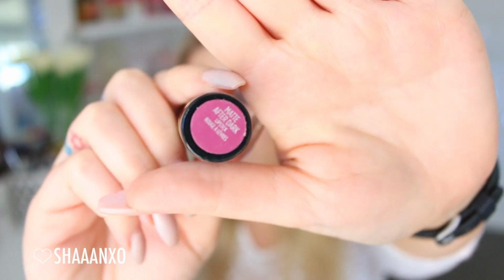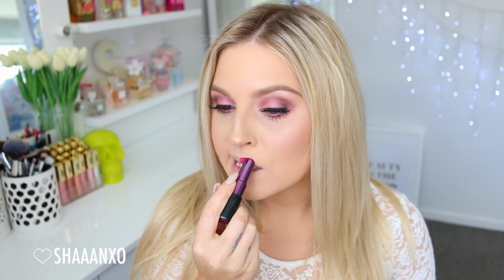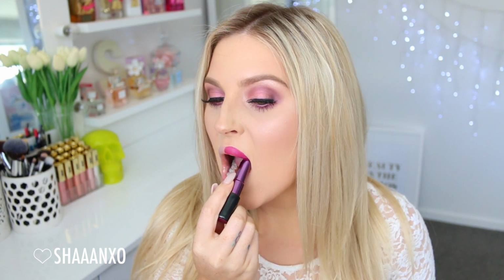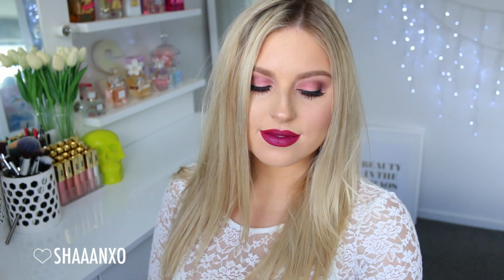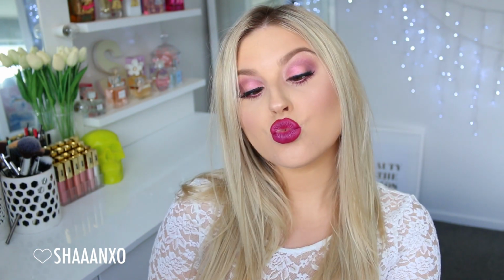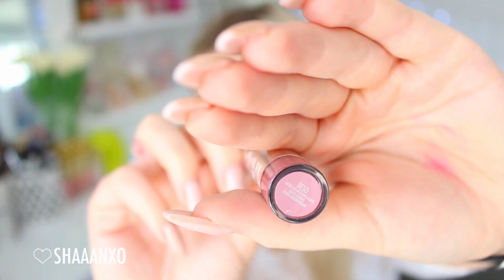And then for the more bold look, this is After Dark and it's also a matte color. This is like a really nice berry plum kind of color and I think this looks so badass. I don't know, I love it a lot. Again, I topped it off with a little bit of gloss if you did want a glossy look. Again, you could leave it matte if you want, it's totally up to you.